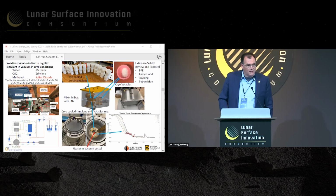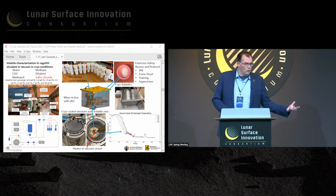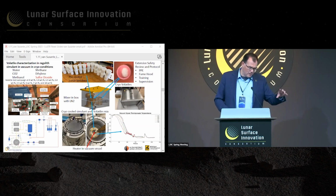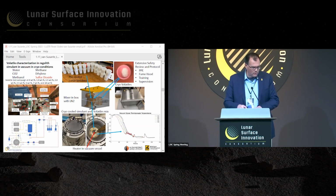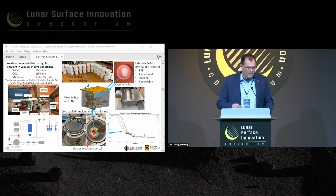Now, what we have created here is a totally cryogenically cooled process, basically, where we pre-cool the liquid nitrogen, we pre-cool the regolith, then we pre-cool all the volatiles, but we don't want to mix liquid in there, or gases. So we are actually creating volatile snow, a liquid nitrogen cooled volatile snow, and then we mix that in with the pre-cooled regolith. Everything is still being cooled at liquid nitrogen temperatures.